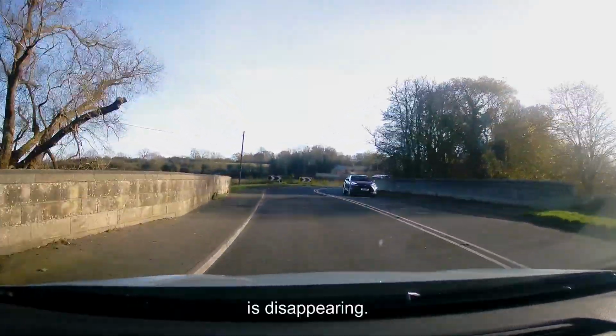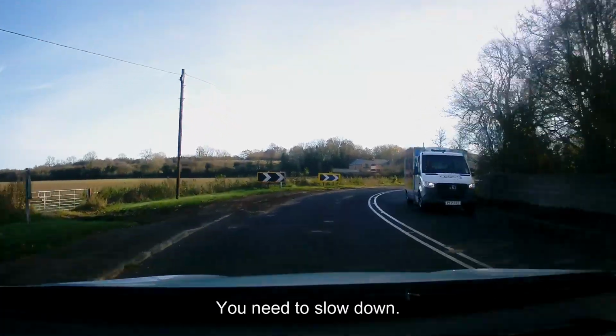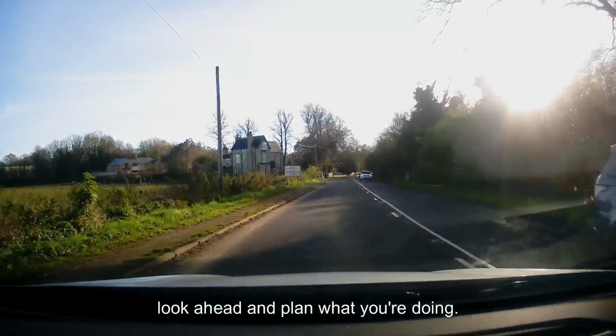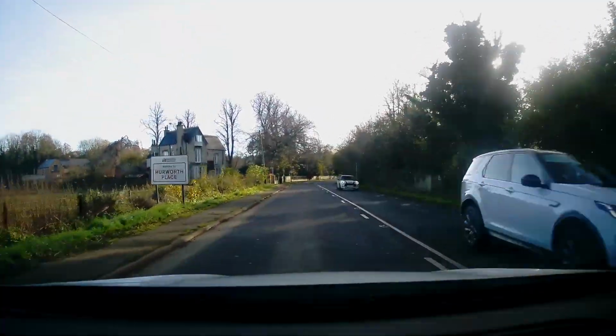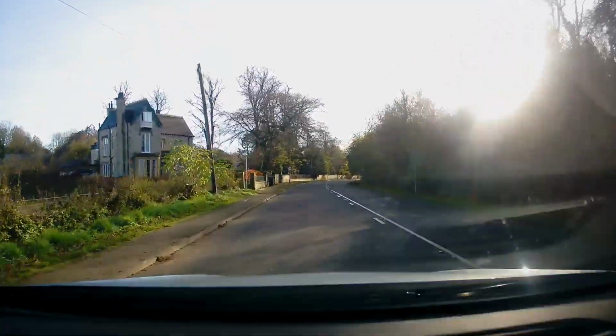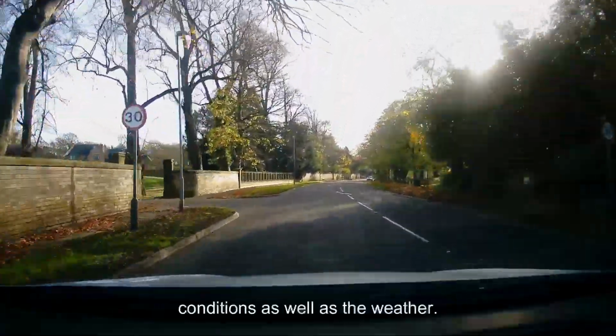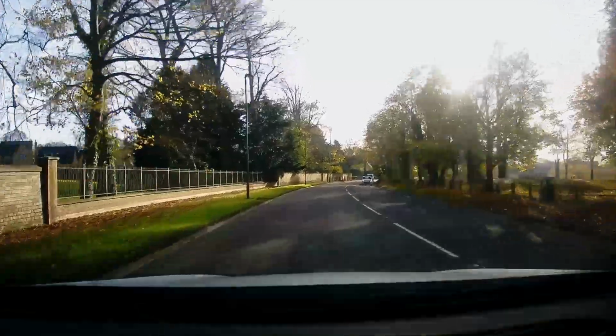However, as we'll see in a moment, you're coming up to a bend where your view is disappearing. It's getting less and less. You need to slow down. You must look ahead and plan what you're doing. And always driving, as I've said before, to road and traffic conditions, as well as the weather.